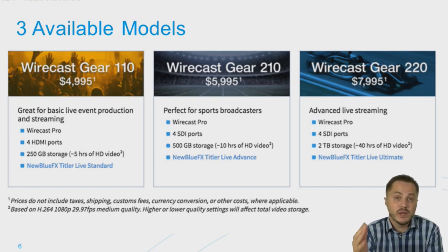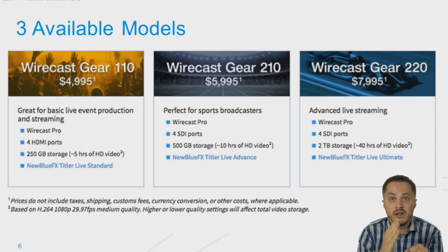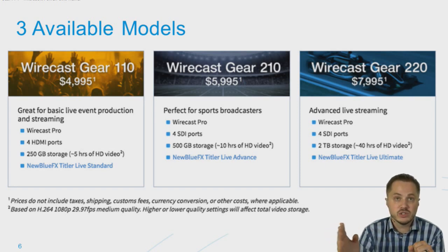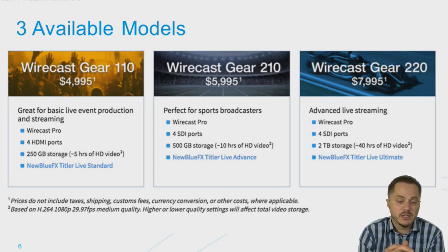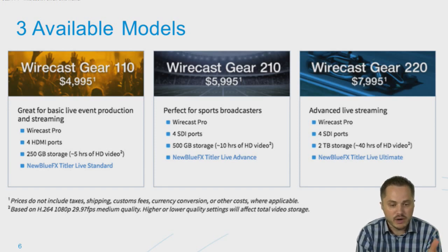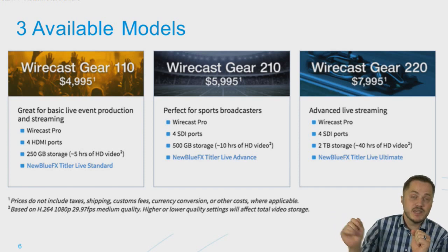And now we bundle this just as standard with Wirecast, a basic version with the software. And then on the Gears, we bundle the more advanced versions, which are really incredible. I'll show you some of that software a little later in a quick demo. And basically, all you need to know here is that the software gets more advanced. The standard version on the 110 basically allows people to design.